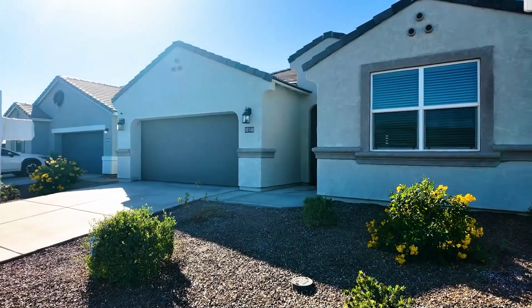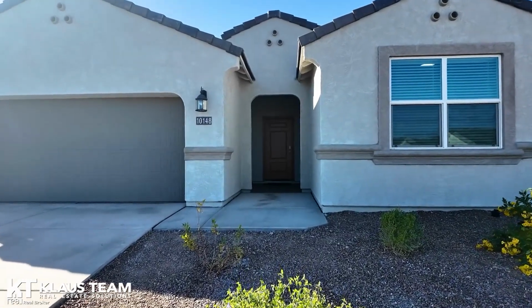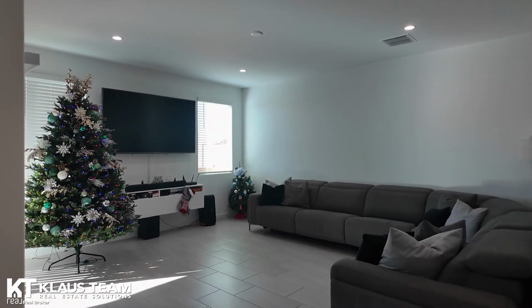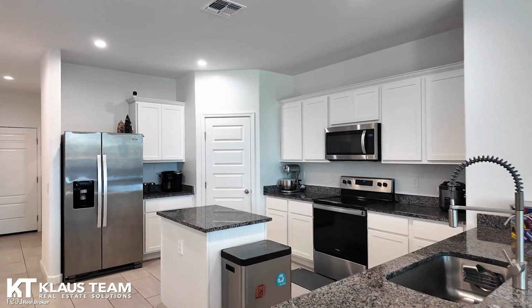Welcome to your dream home. Better than new and move-in ready. Built in 2023, this immaculate 5-bedroom, 2-bathroom home offers the perfect blend of contemporary design and thoughtful functionality.